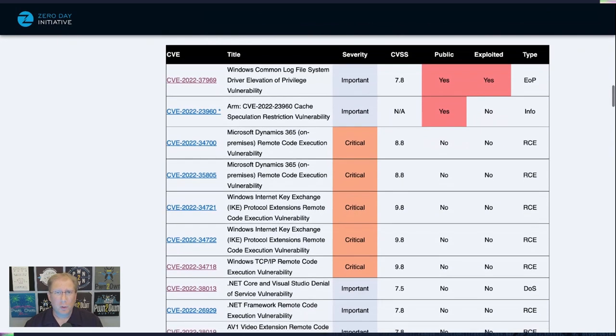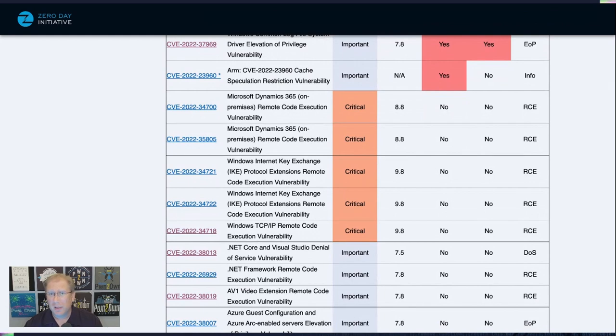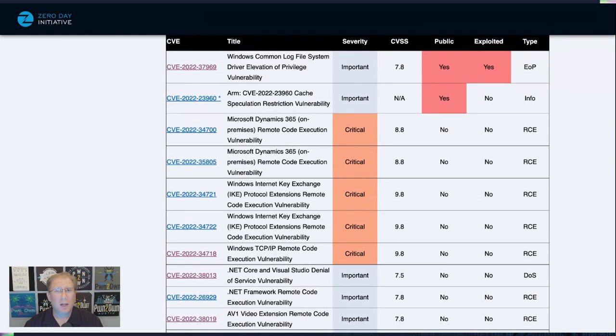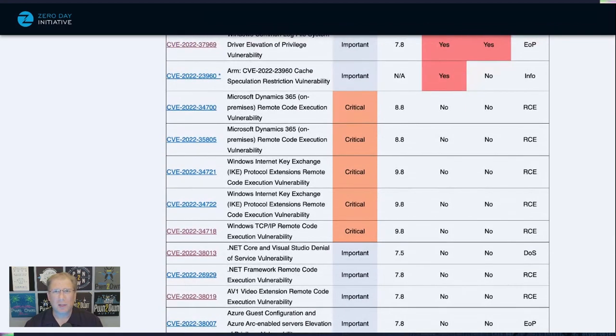Do have a few other critical bugs to look at. A couple of internet key exchange protocol bugs. Again, IPsec must be enabled. You've got the Microsoft Dynamics 365 on-prem. Those are serious, but they require some user interaction, so that knocks them down a little bit.